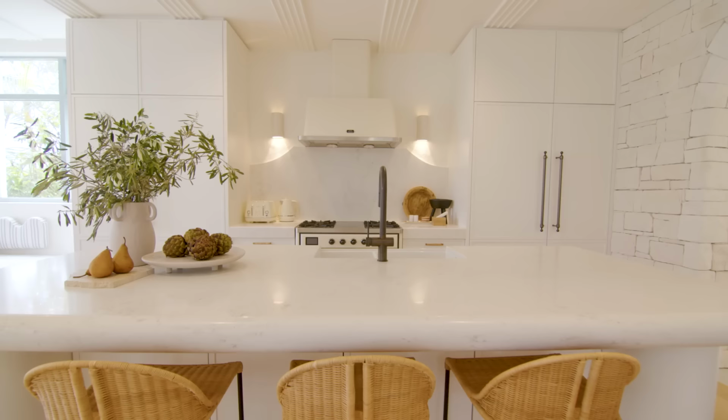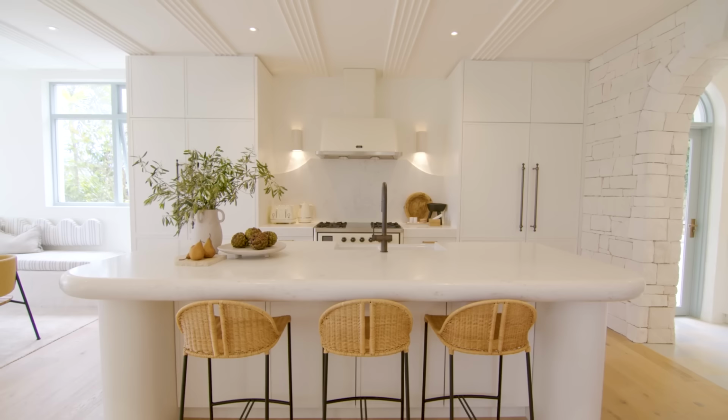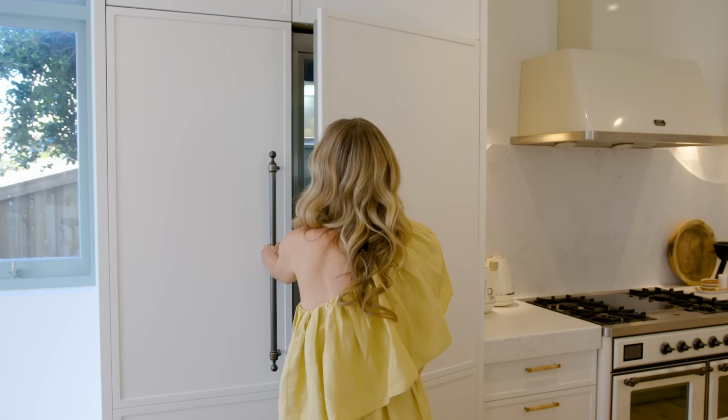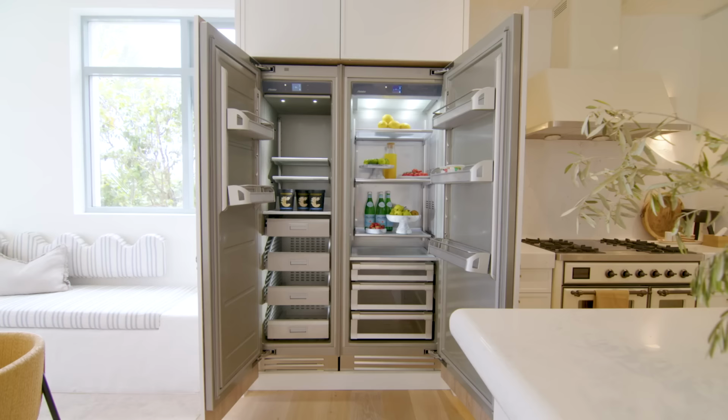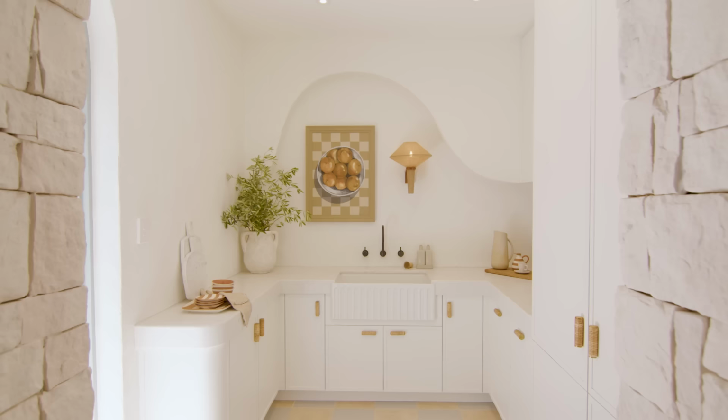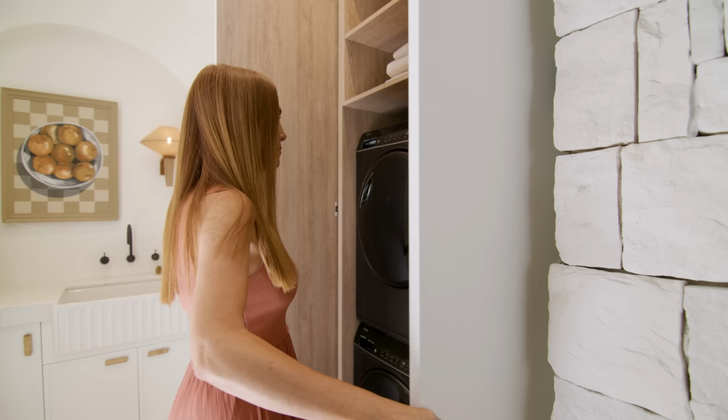The bench top, just that thickness of that rounded tallow stone, amazing. The ample storage in there as well. We've got integrated fridge, freezer, the pantry on the other side. And then we dive into the laundry, which is really a laundry with a dash of butlers, to be honest. Well, I think it's a butlers with a dash of laundry. But it's beautiful because the retractable doors just hide the appliances, perfect.